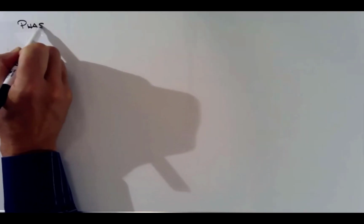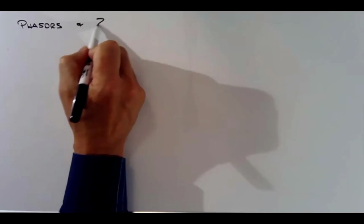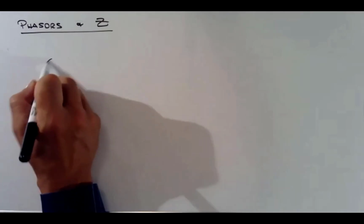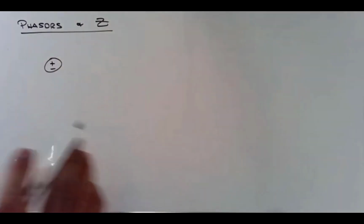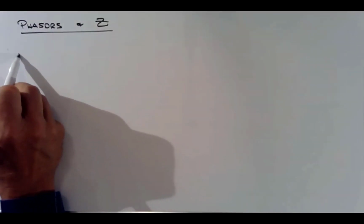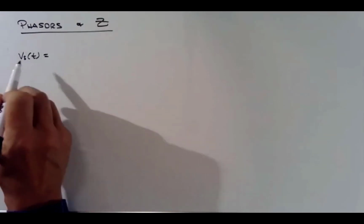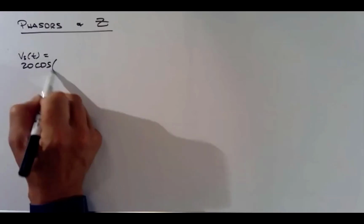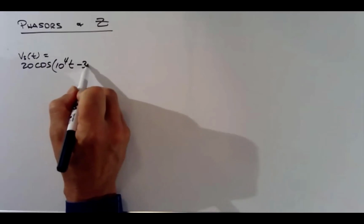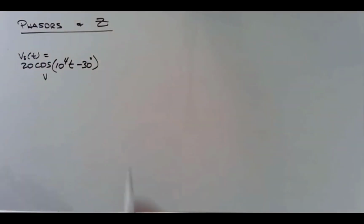Then let's continue on with a phasor example. Phasors and impedance. I'll just write a Z. So let's suppose I have a circuit that looks like this. Let me leave some space so I can write my source here. So this source, Vs of t, equals 20 cos 10 to the 4th t minus 30 degrees volts. That's the source.